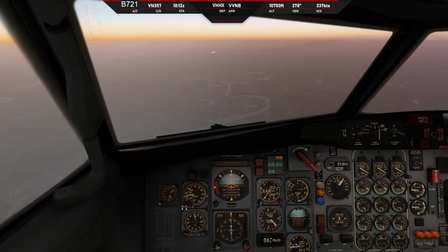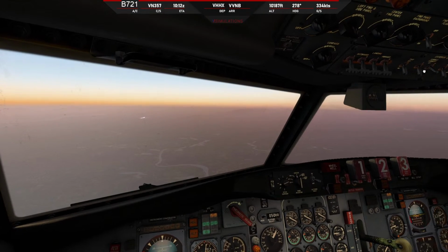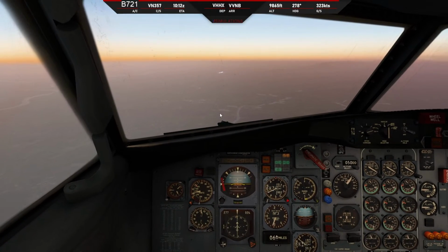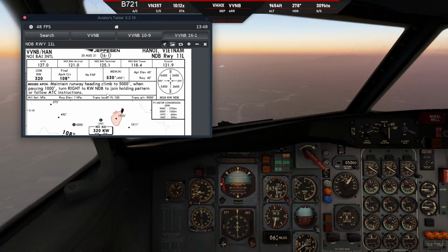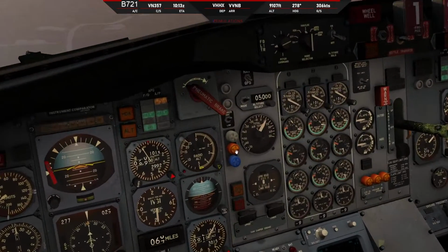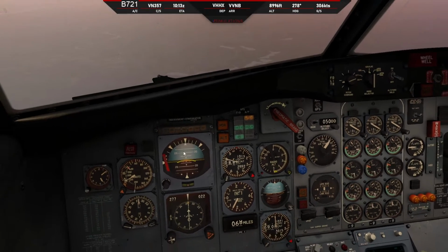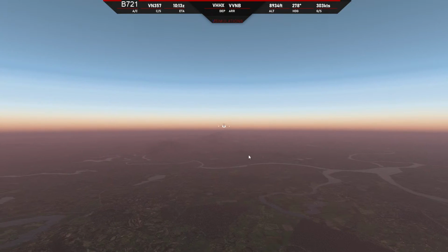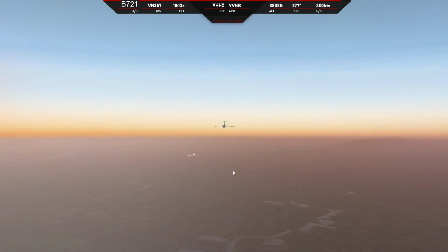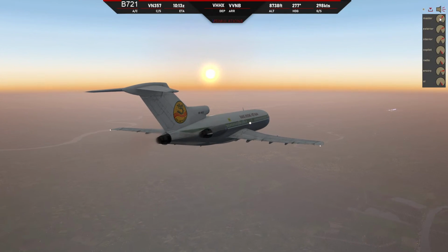All right, there's 10,000. I'm going to walk my speed bug back to 250, so now the airplane's going to pitch up. Let's go ahead and light it up. And we're landing on 11 left, right? Hanoi traffic, Vietnam 357. We're at 10,000 feet, about 20 miles to the northeast of the field. We're setting up for the NDB 11 left, Hanoi. All right, so we're good now. We're back on it. Stow the boards, 250 knots on the speed. Out of 8,000, lights are on, volume's up, fly by. Oh yeah. Nice little sunset.